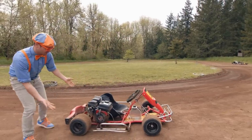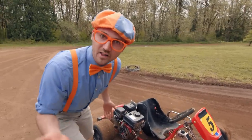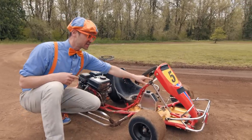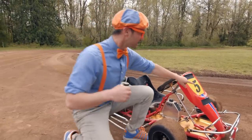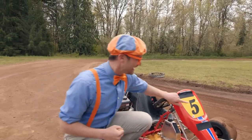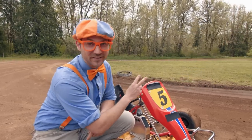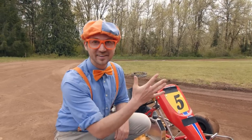Oh, speaking of go-karts, this thing is awesome. Hey, what color go-kart is this? Yeah, the main color of this go-kart is the color red. I do like the color red. Hey, look at the number up here. Every go-kart has to have a number, so then you know when you cross the finish line if you won. And this number right here, what number is it? 1, 2, 3, 4, 5. Yeah, this number is 5.